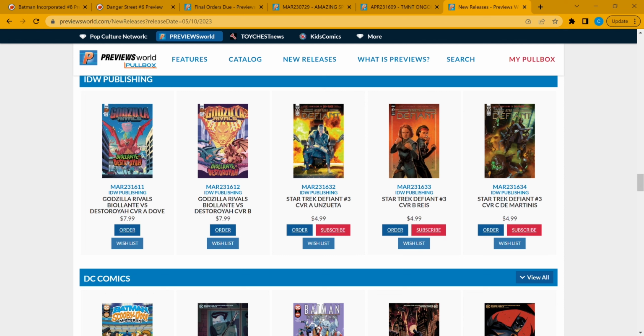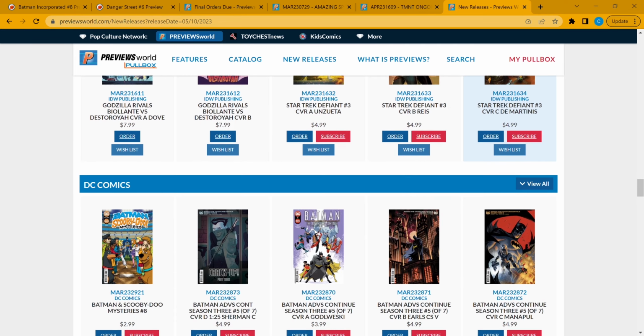IDW, again, another publisher with not a lot of books this week. And I feel like the last few weeks there have been a lot of books. So this is the time, I guess, when they're going to slow down just a little bit coming into the summer months when the big events are going to happen. But you got Godzilla and you got Star Trek. All right, we're moving on.